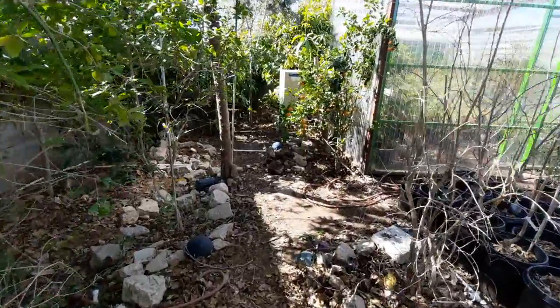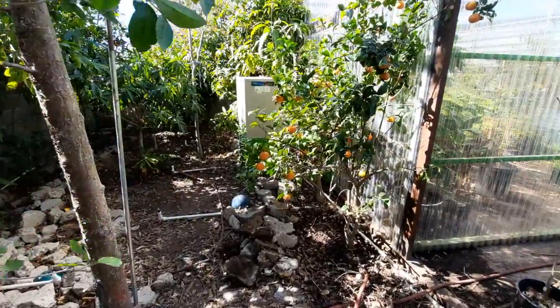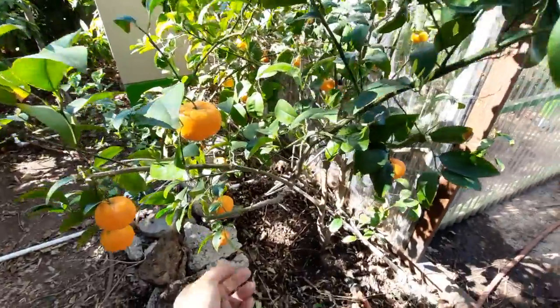So we're going to be adding things like azomite, earthworm castings. We're going to be adding a lot of the things that are going to give these a lot of their flavors and a lot of their nutrition.